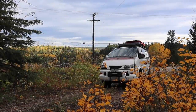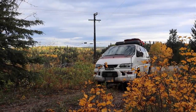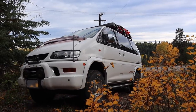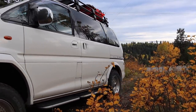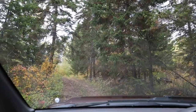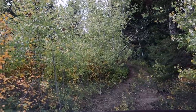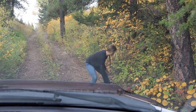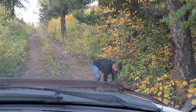This trip across Canada is gonna be our first major time in the van. So far it's working really nice. We are getting used to where we want to keep everything, and the van seems to be doing great. Yesterday we did some off-road testing. Julie's moving a log. This is our first off-road test of the van.